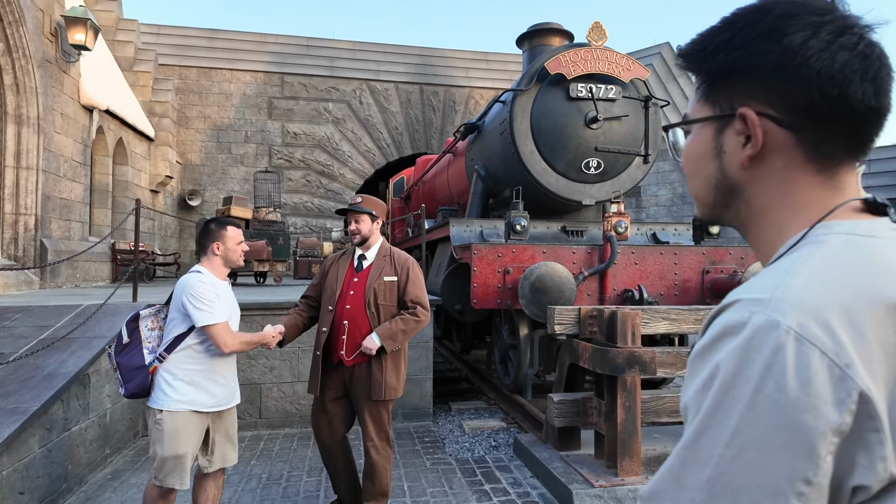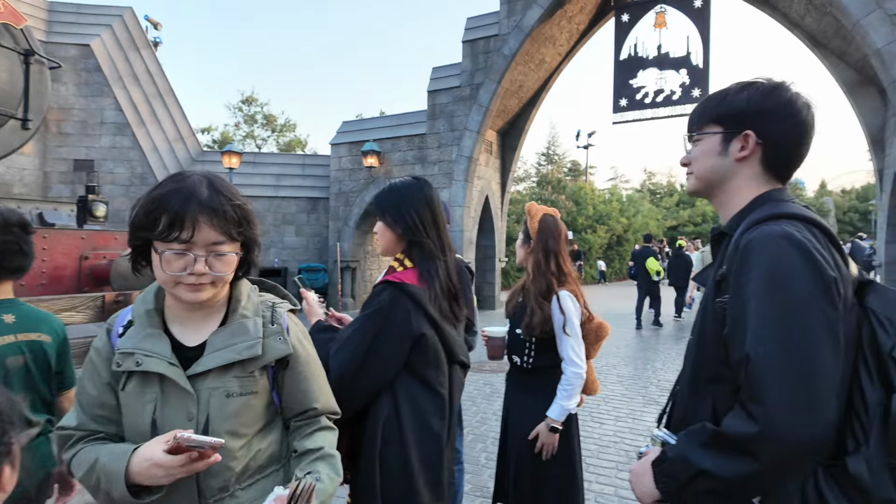Perfect. So enjoy the rest of your time in Hogsmeade. Thank you. I think he was just quite happy to have a whole conversation in English there. I had quite a long interaction with him because he was asking how long we've been here, things like that. What are you doing? Why are you here? All sorts. It was really cool. Really good interaction there with the conductor.